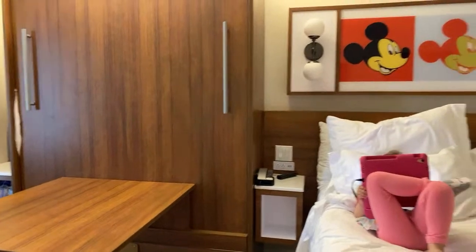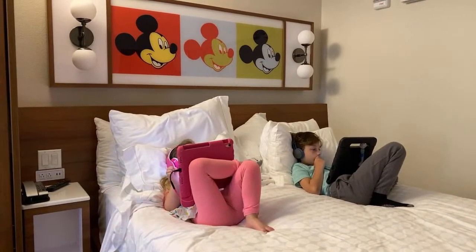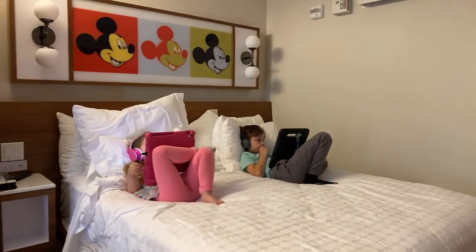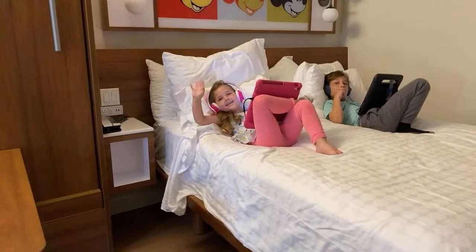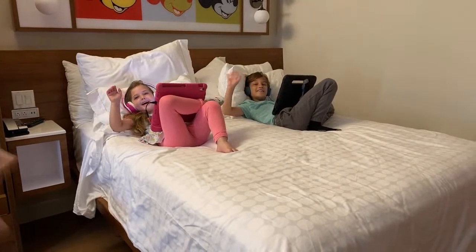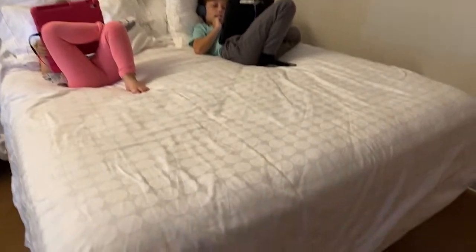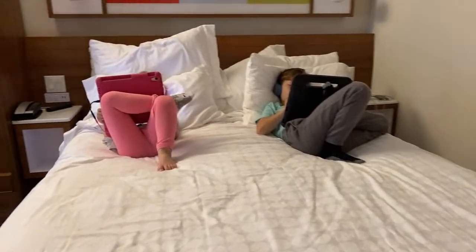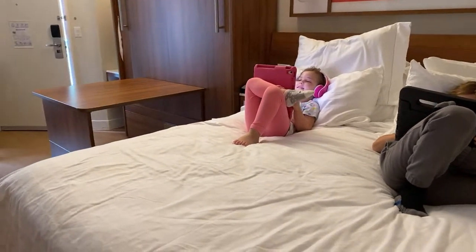So when we first walked in, Raleigh, these are my kids. They're just chilling on their iPads while I do this. You guys want to say hi? Declan and Raleigh, say hi. Hi. So this is Raleigh and Declan, 5 and 8. They're our Disney kids this week. They're having a blast. But still, their favorite thing is to chill and watch their YouTube and iPads and play their games.